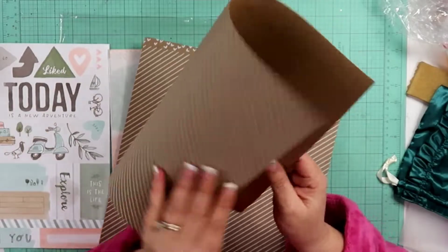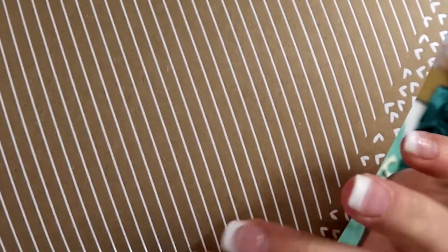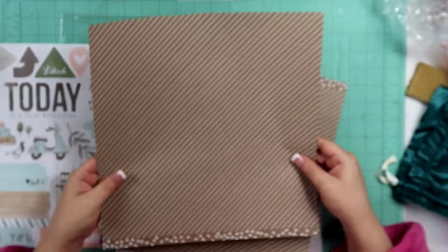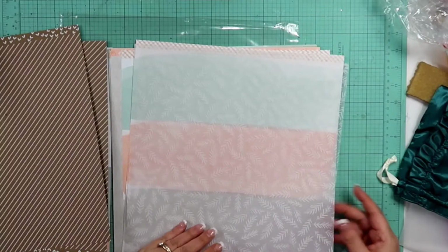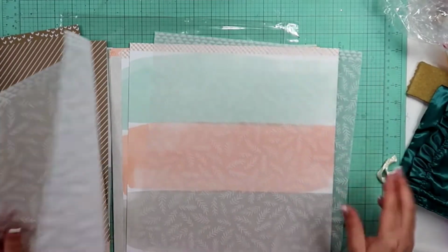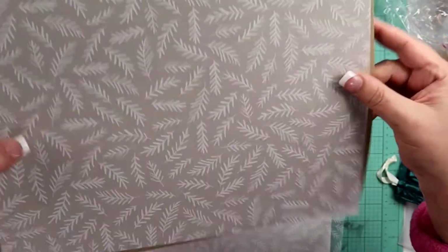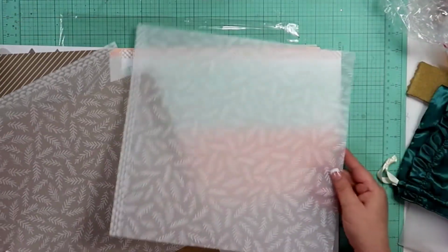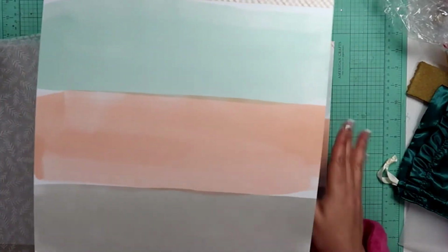There's this piece right here. There's two of these, and it's kind of a thicker craft, and it's kind of embossed. Just the white right here, it's embossed. So there's two of those. There's a super duper fabulous, two pieces of this totally awesome vellum. It has like pine needles on it, maybe. I think those would be good for even a Christmas page, but you get two pieces. That's cool. Get two pieces of this gorgeousness.